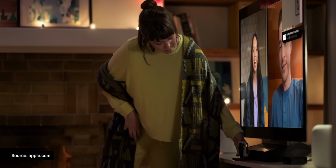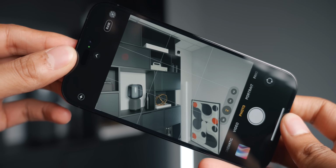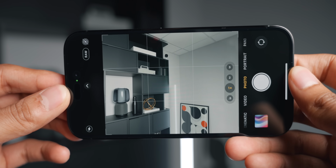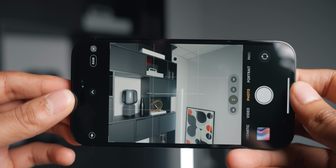FaceTime can now work with Apple TV, so you can use your iPhone as the FaceTime camera. The Camera app now has a level tool, and this is something which I'm really shocked wasn't included before, but actually makes so much sense, especially for someone like me, where I love taking pictures, and having things level is literally what I do. That's my style of photography, making sure things are level, making sure things are straight. Yeah, I'm really glad they've now included the leveler in the Camera app.